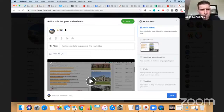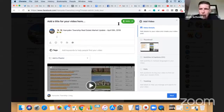Here's what we'll do. We'll do these two houses. Nope, that wasn't right. So I've got to copy this and paste. And then I'm going to put the megaphone on the other side of what I'm going to type here. And I'm just going to say Hampden Township Real Estate Market Update, April 9th, 2019. And what else could we do to draw some attention to it? Well, I'm going to leave it at that.